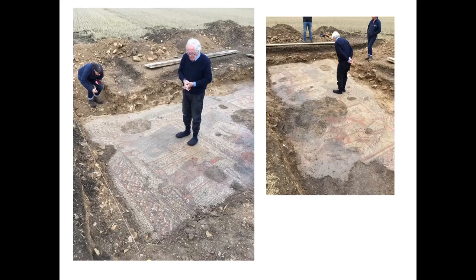Well... There I am in my slippers, looking at the first season. It was dug in two seasons. In the first season, I drew and helped as best I could. And I drew it, and then when I got it home, I did a painting of it.